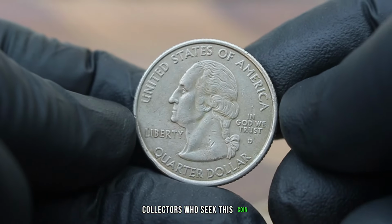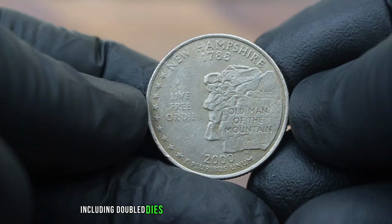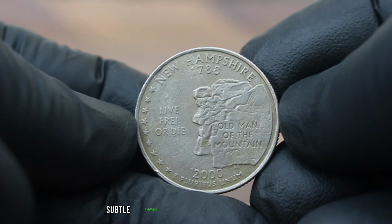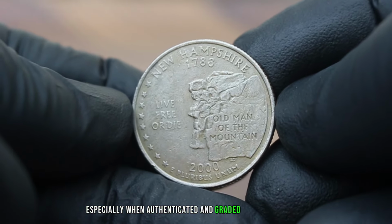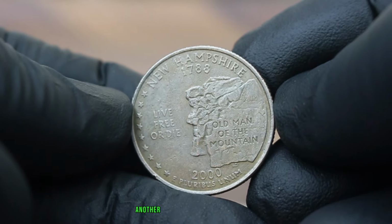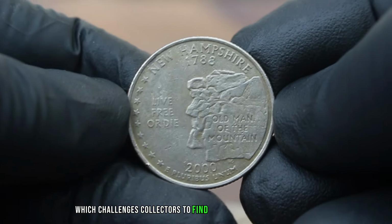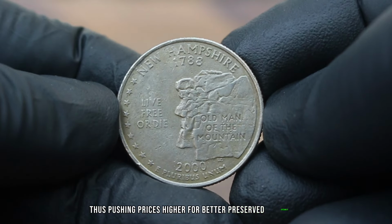Collectors who seek this coin often look for specific varieties and errors, including doubled dies and slight die cracks on the reverse side. While no major glaring errors have been reported, subtle variations can add thousands to the value, especially when authenticated and graded by major services like PCGS or NGC. Another factor adding to its value is the fading condition of the rock formation image due to wear, which challenges collectors to find the sharpest details possible, thus pushing prices higher for better preserved specimens.